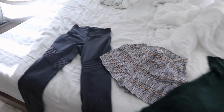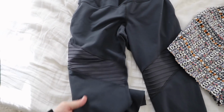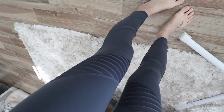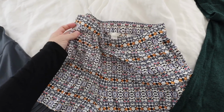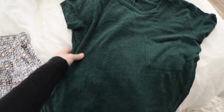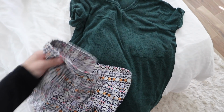I have got more items that I ordered laid out here on the bed, by the way. These are some Old Navy active pants. I love the mesh panel in them. These are originally estimated to be $20, and I got them for $10.99. These shorts from H&M were also estimated to be $20, and I got them for only $6.99, and I love them with this top. This is from Forever 21, and this was estimated to be $13.99, and I got it for only $6.99. So I thought these would actually go really well together.